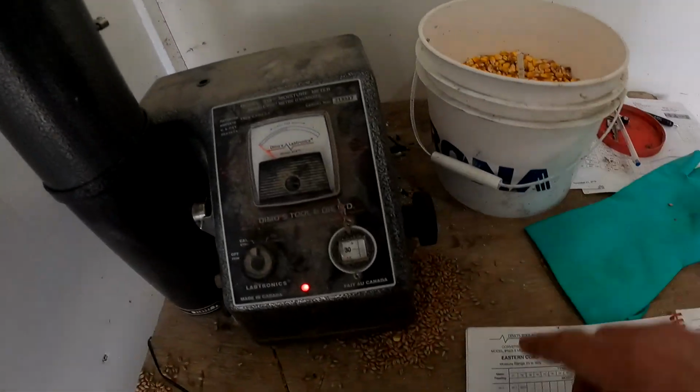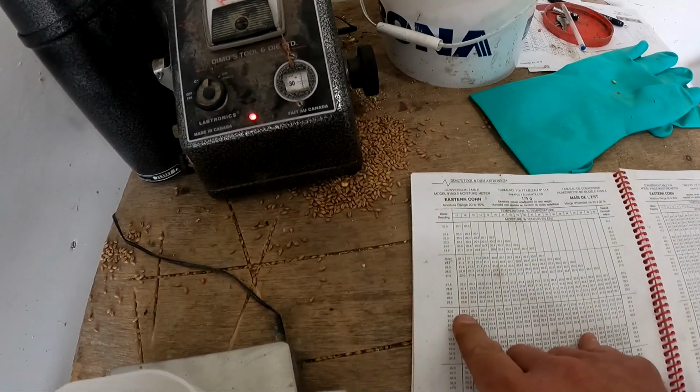At 11 degrees it's 23.2. Not too bad. That's a really good starting point for the corn. If we start off at 23.2, hopefully by the end we'll be down to 20 or so. So now we're ready to fill the dryer up.